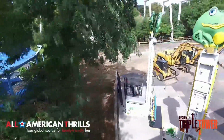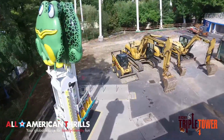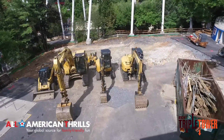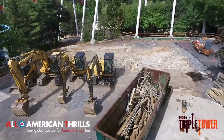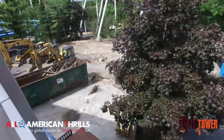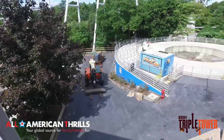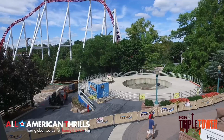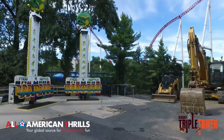So riding the monorail now to give you a bit of a higher look, you can see Convoy is gone. As I mentioned earlier, Red Baron is also gone. All 3 of these kiddie rides are being relocated. And also Flying Falcon is gone as well. Did not take long for Flying Falcon to come down.